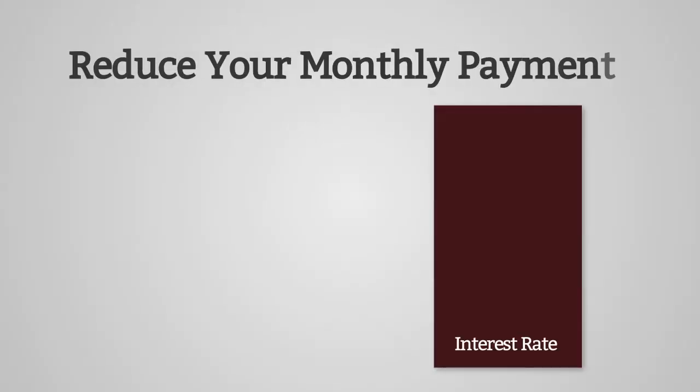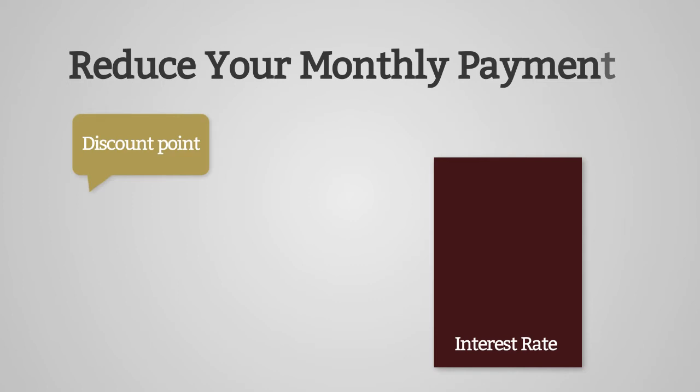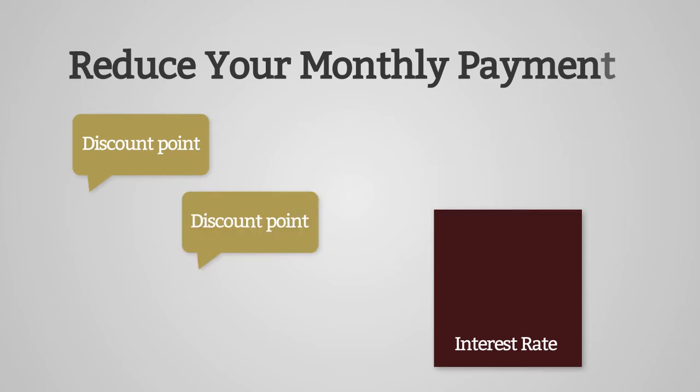Now, what if closing costs are not a big issue and you want to actually reduce your payment? Can a seller credit help you there? Absolutely. There's something called discount points, and when you pay money for discount points, it directly, permanently reduces your interest rate. So you can buy down your interest rate on a permanent basis, which then yields you a lower monthly payment. So reduce your monthly payment.